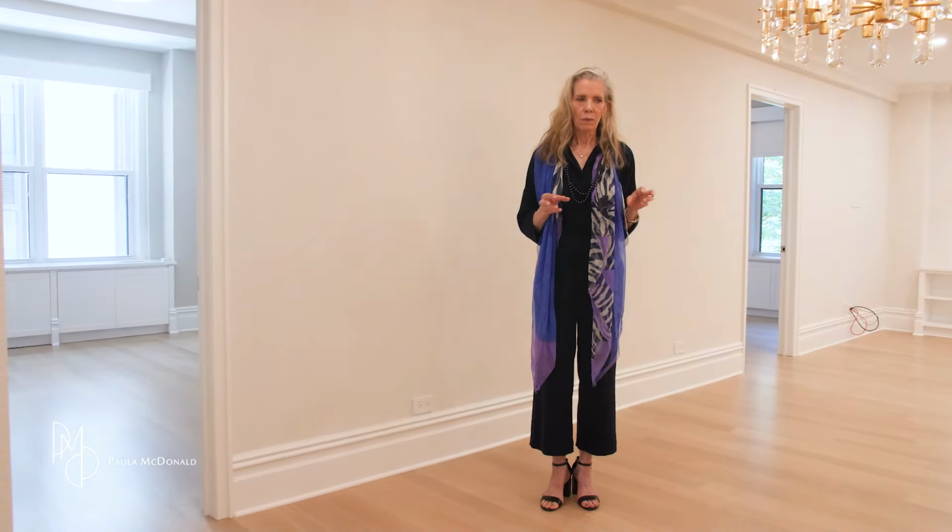That's a problem. But again, I think that when you integrate space and you try to be consistent with the trim and color, it just makes a huge difference for the palette. But let's go through the bedroom and then we'll come back to the kitchen as the great piece de resistance for me.